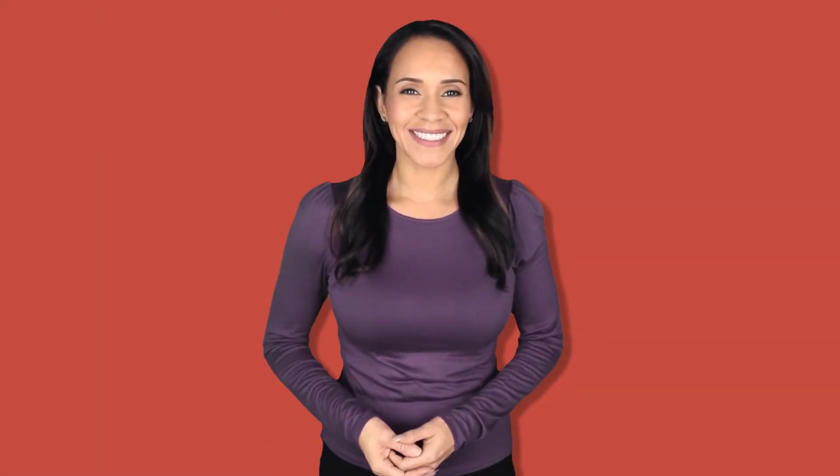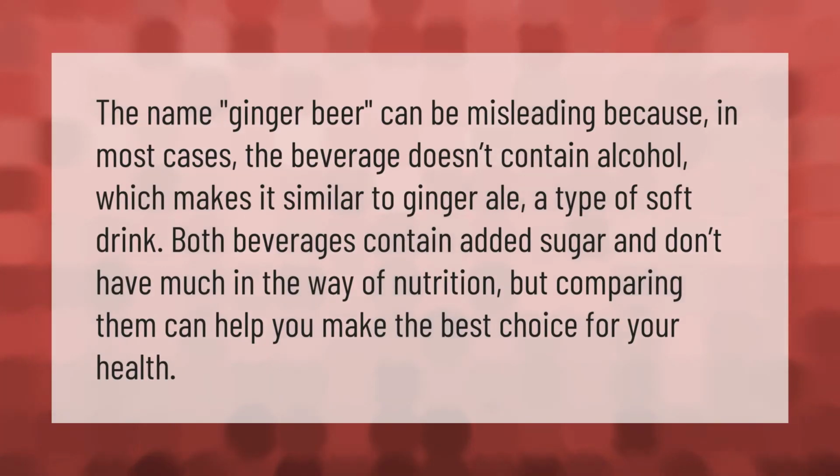The name, ginger beer, can be misleading because, in most cases, the beverage doesn't contain alcohol, which makes it similar to ginger ale, a type of soft drink. Both beverages contain added sugar and don't have much in the way of nutrition, but comparing them can help you make the best choice for your health.